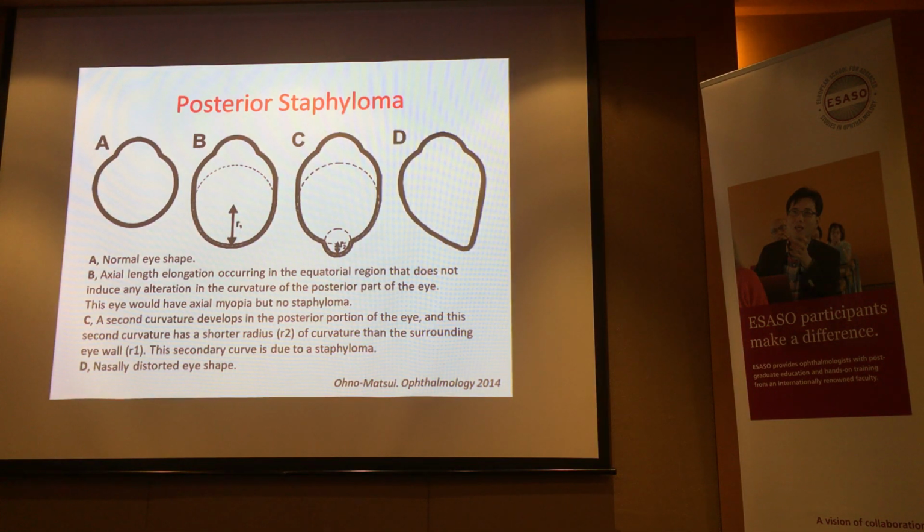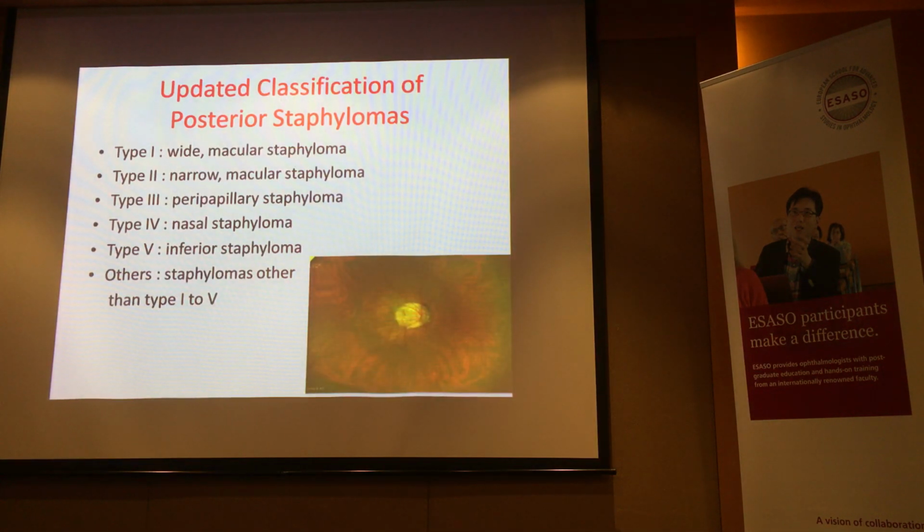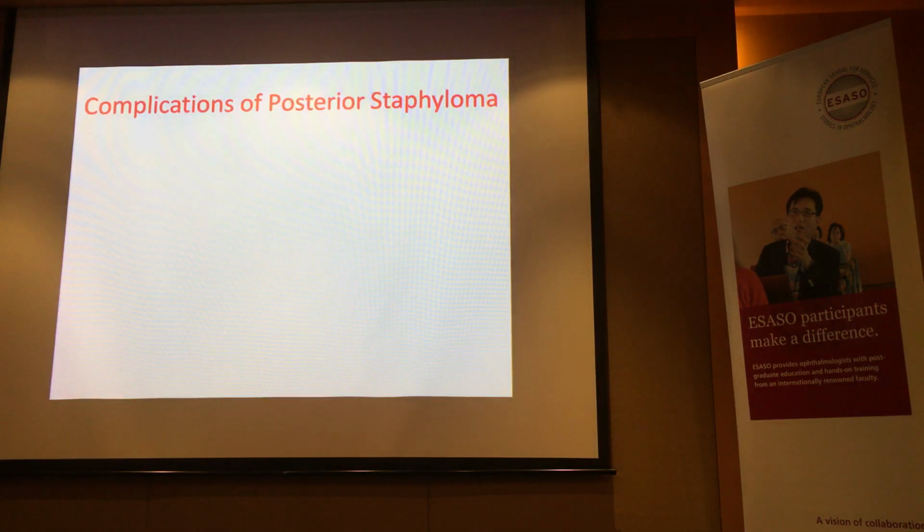So more recently in 2014, Ohno-Matsui's group decided to have a new classification where the outpouching is defined. Type 1, 2, 3, 4, and 5, where there's a wide macular staphyloma or a narrow one. Is it near or around the optic nerve? Is it nasal or inferior? And then there's the others which are much less frequently seen.